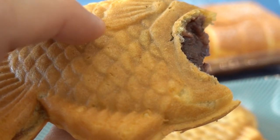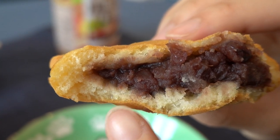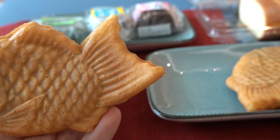The skin, of course it's soft. It's a soft type of taiyaki. It's not the grilled type. But I would say it's moderately thick. It's not too thick. You could totally taste the skin texture along with the red bean paste texture because the red bean is so generous. Skin got a nice doughiness. I really feel that it's so decent for an instant packaging.